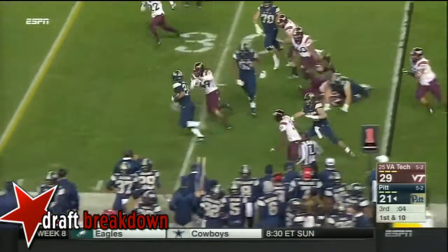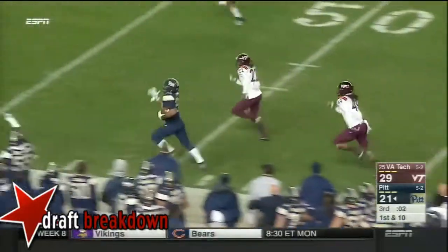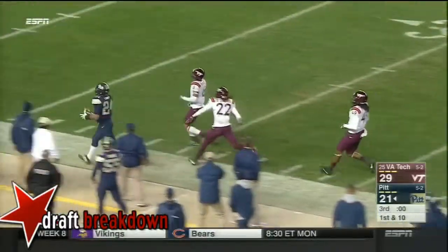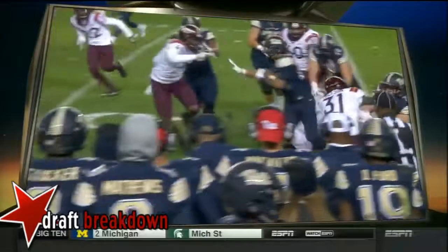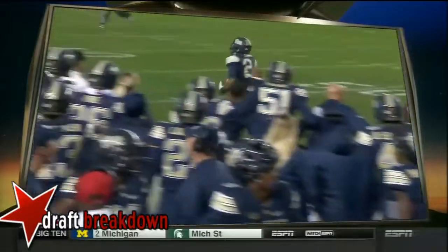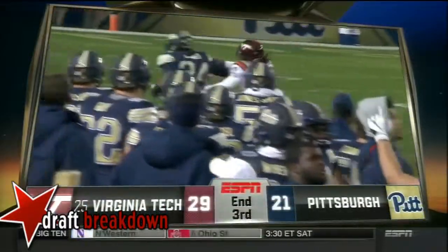7 seconds to go in the 3rd quarter. James Conner gets the carry, and Conner down the sideline. They need to give him the ball more. Maybe the toughest kid in college football, James Conner. Can he and the Panthers come from behind at home in the 4th quarter? They're down 29-21.